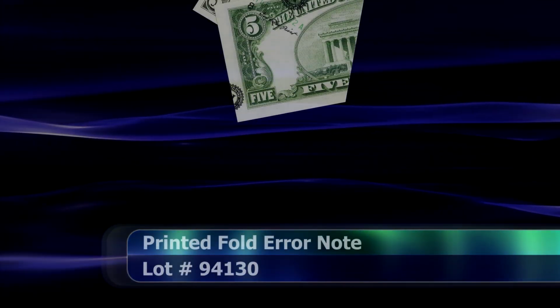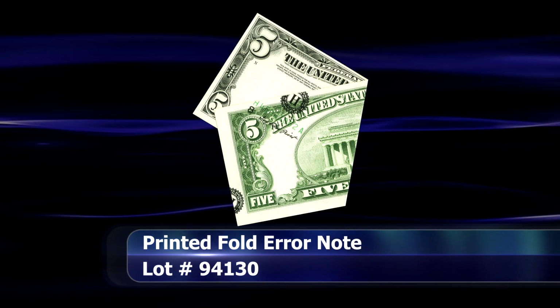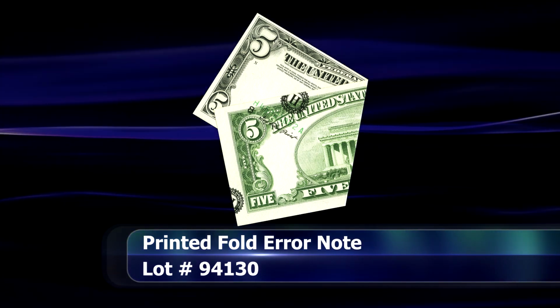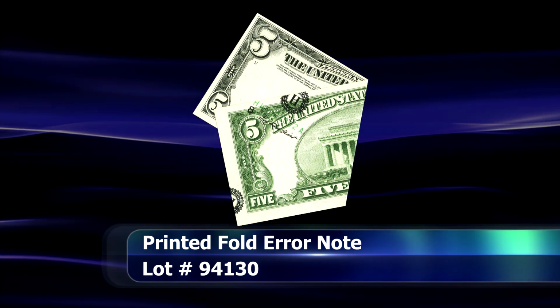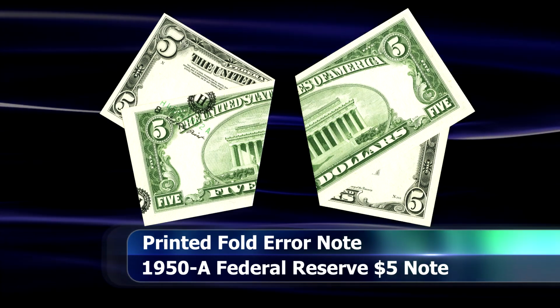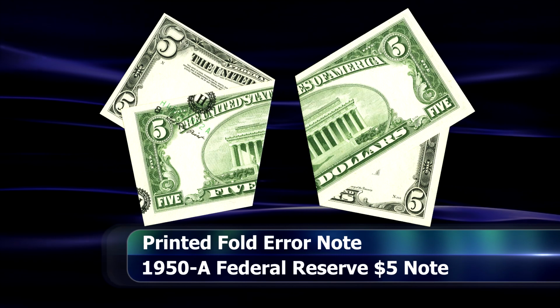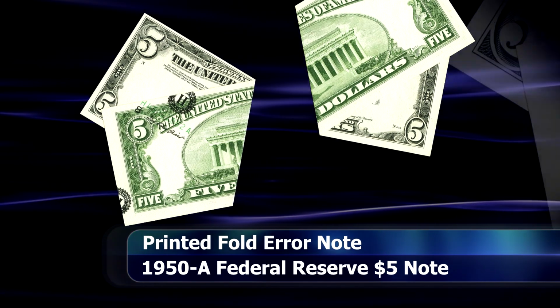This note, I'm frankly at a bit of a loss to explain exactly what happened. At first glance, it appears to be a foldover error with the H Federal Reserve seal for St. Louis, but it also has 2 seals and only 1 serial number and signature.